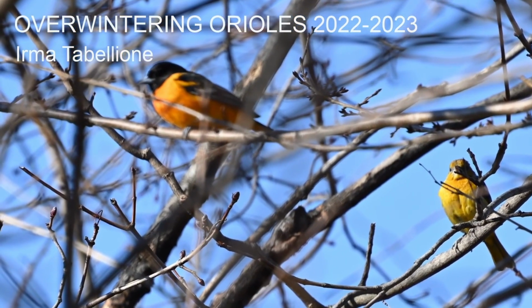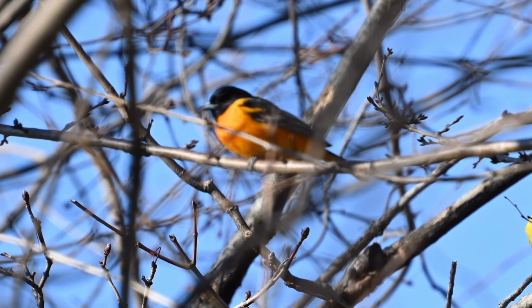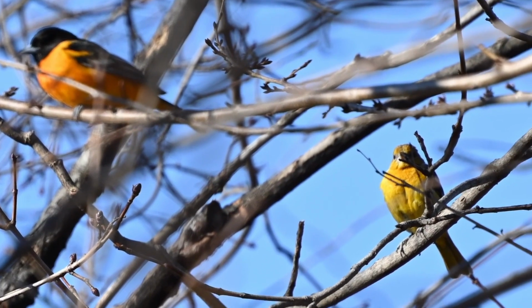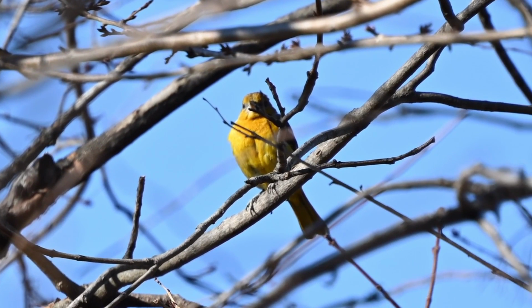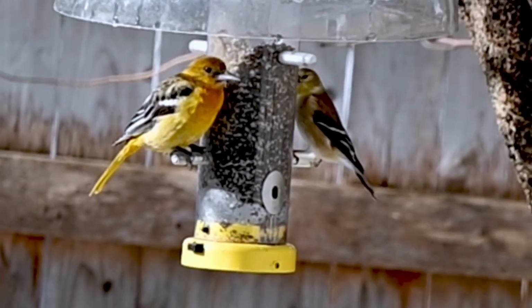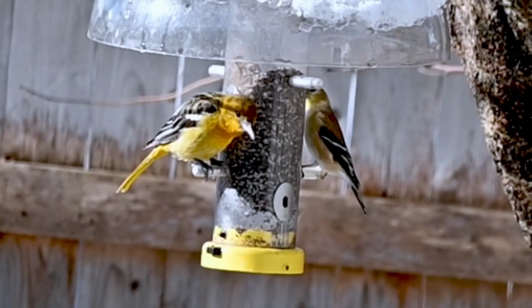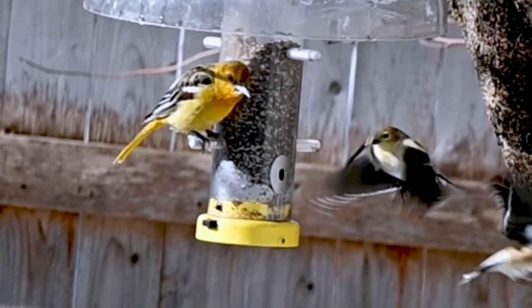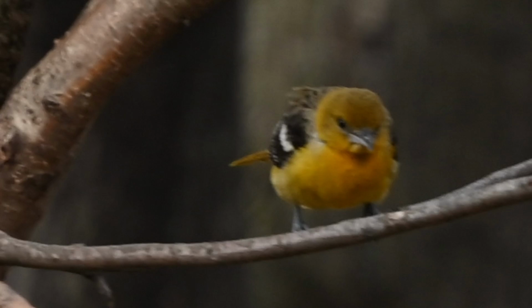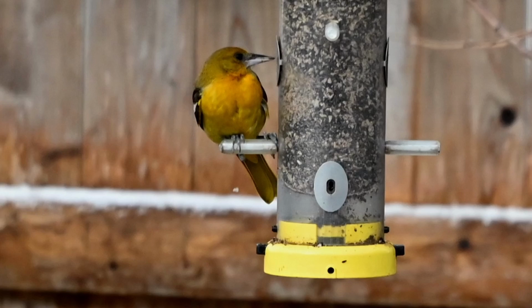This is the story of two wintering Baltimore Orioles: a mature male with iconic Oriole coloring and markings, and an adolescent. In November 2022, I looked out the kitchen window and saw what appeared to be an unusual bird for that time of year. I took a photograph and reported it in the eBird Cornell Lab application.